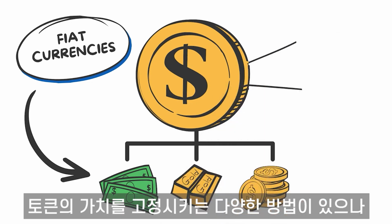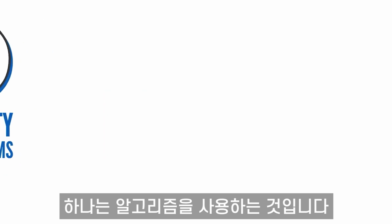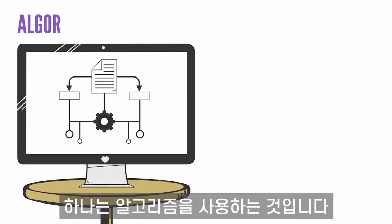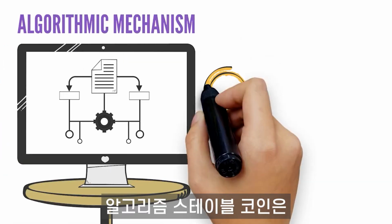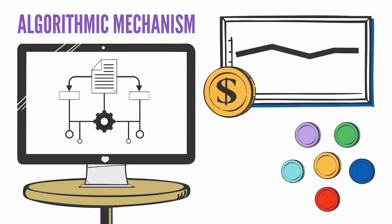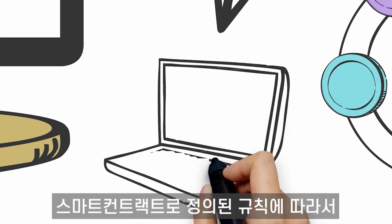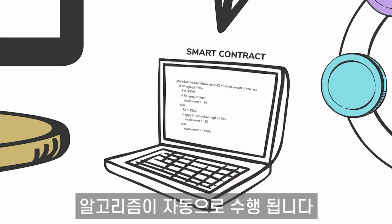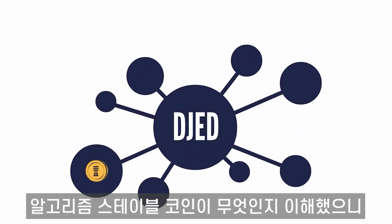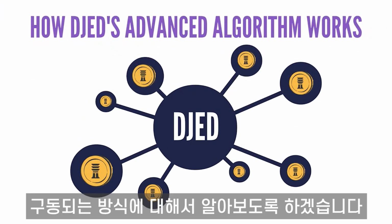There are a few stability mechanisms to peg tokens to in order to make them stable. One of those solutions is performed by an algorithmic mechanism. An algorithmic stablecoin maintains stability through a combination of collateral and a reserve token. The rules by which the algorithm performs its actions are defined by smart contracts. Now that we understand what an algorithmic stablecoin is, let's look at how Djed's advanced algorithm works.